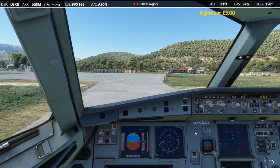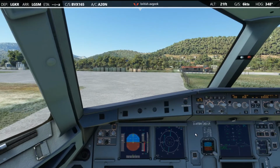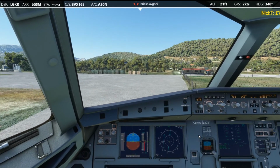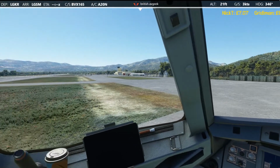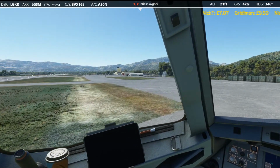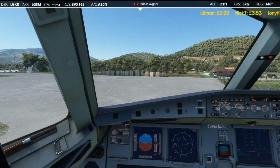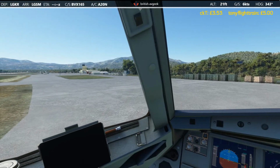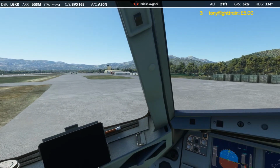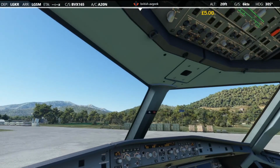Let's get speed brakes disarmed. All the fun ones always do. Yes. Osprey 165 vacated at Echo. He's on a controller change, isn't he? Yes, he is. Let's get the lights off.